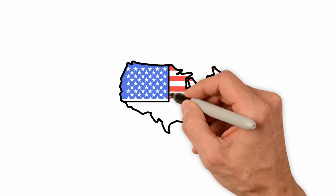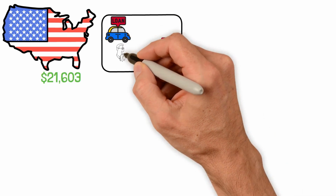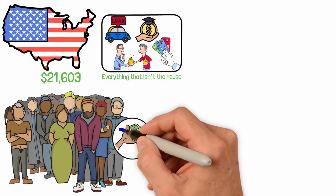The average American carries $21,603 in non-mortgage debt right now. That's credit cards, car loans, personal loans, student loans, everything that isn't the house. And the average American has no clear plan to pay it off.